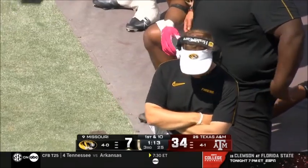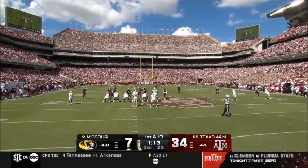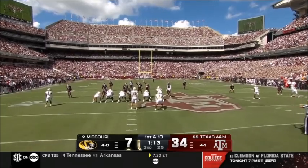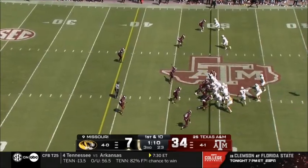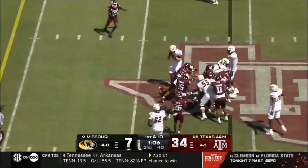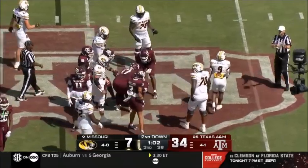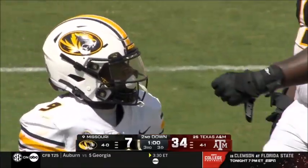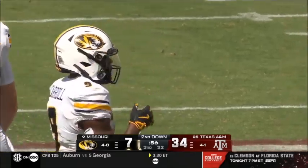That's kind of who Missouri's been, though. Even last year, with how they finished the season, they won a lot of close games. They didn't blow anybody out, so this is kind of who they've been today, just not what we expected to see. First down run for Marcus Carroll. Can't find much against Jamar Turner and Sanford.